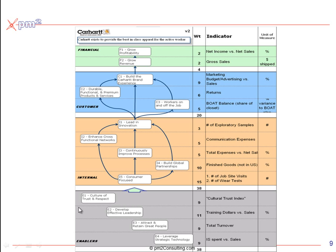In this case, they're using employee total turnover as an indicator, for example, of attracting or retaining great people. They're using things like dollar training as an index or an indicator of whether we're developing the right leadership.